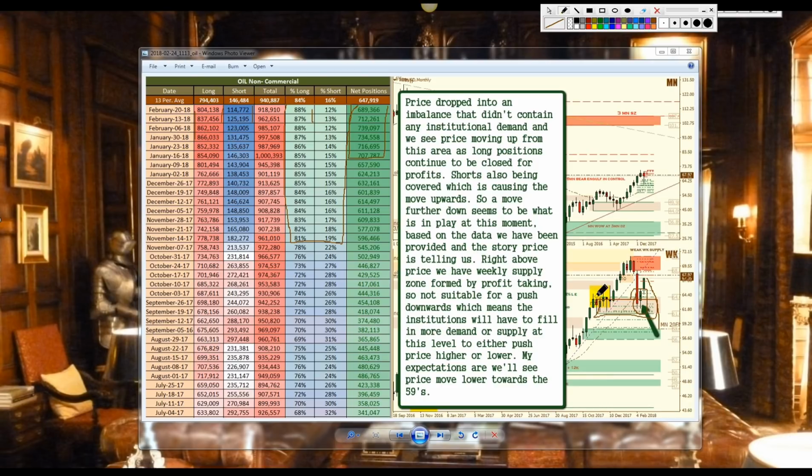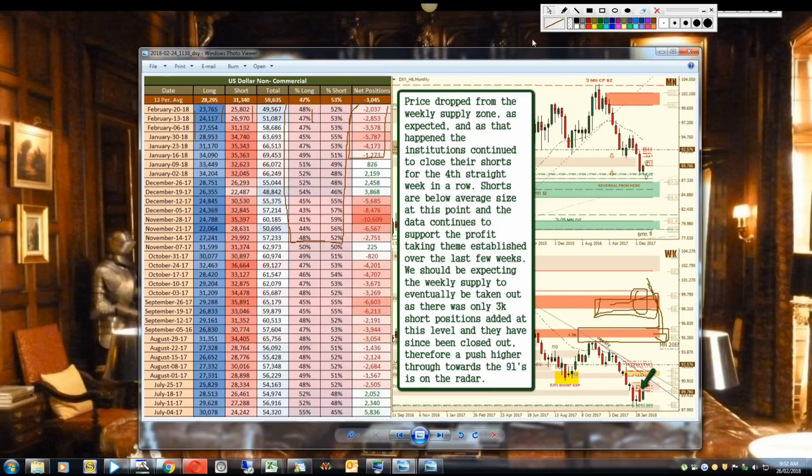So right now we're testing this area, which, I don't see how it's going to hold. There could be new demand that comes into the market, but I don't think that makes much sense from what I'm seeing with the data and what I'm seeing with the charts. I think eventually we are going to get a move further down on the charts. So I'm not taking any trades on this just yet. I want that bigger move to the downside, and then down here, down in these areas, I'll get excited about getting in long oil, but not right now.